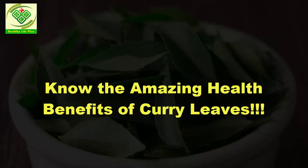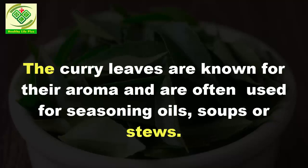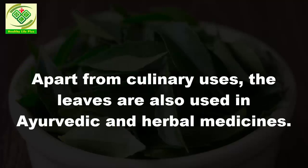Know the amazing health benefits of curry leaves. Curry leaves are a common cooking ingredient for people native to India's subtropical and tropical regions. The curry leaves are known for their aroma and are often used for seasoning oils, soups or stews. Apart from culinary uses, the leaves are also used in Ayurvedic and herbal medicines.